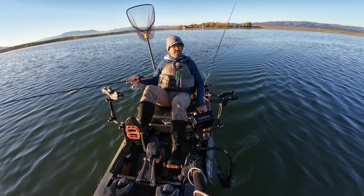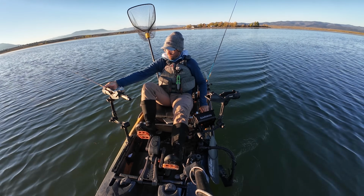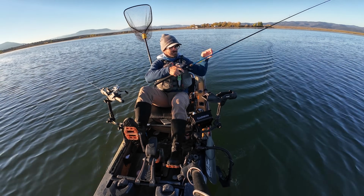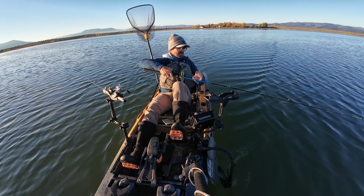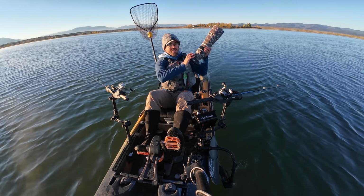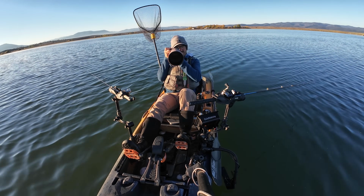We've got a big flock of waterfowl out here. I'm not sure what's in it. Might be mixed. Might as well get my other rod deployed too. Running a Matsuo crankbait over there and a flicker shad over here, size 5. Alright, let's see what we got over here. These actually are eared grebes.